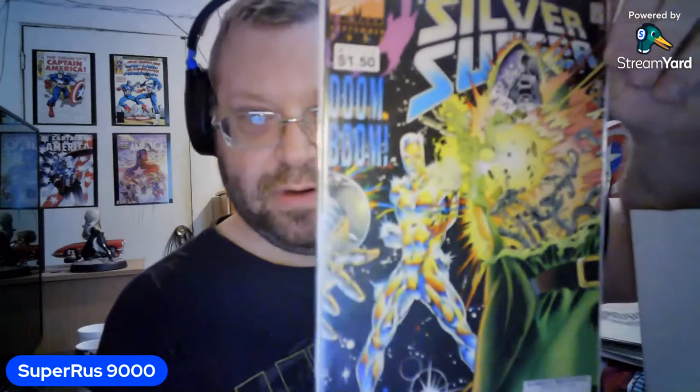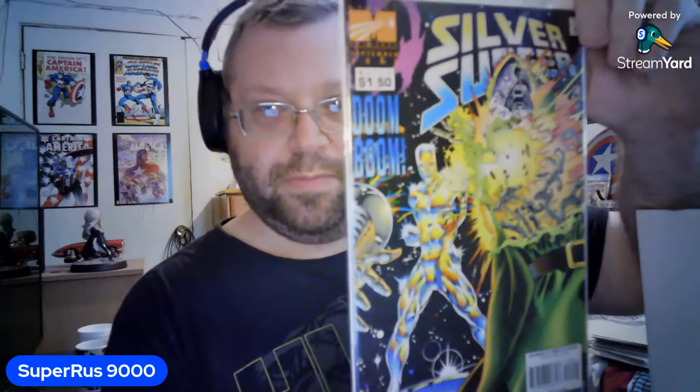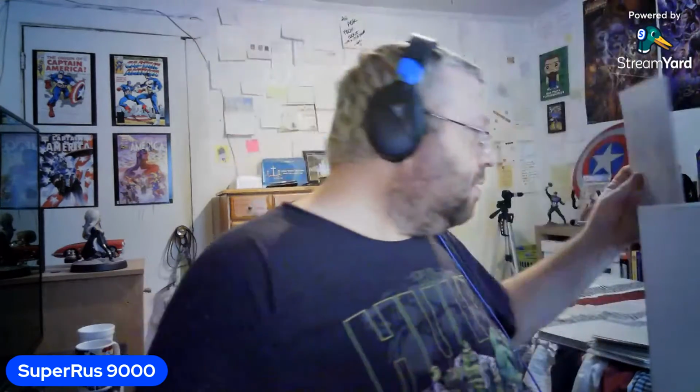I'm not sure if this was an annual or a one shot. Oh, never mind. It says right down here in the corner, issue 108 of Silver Surfer. I thought it might have been an annual because it's a little bit of a bigger book. What is issue 108? I've got a Silver Surfer 125. This is from the 90s run.